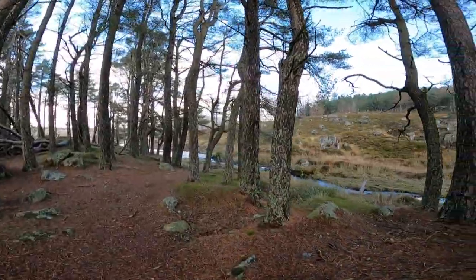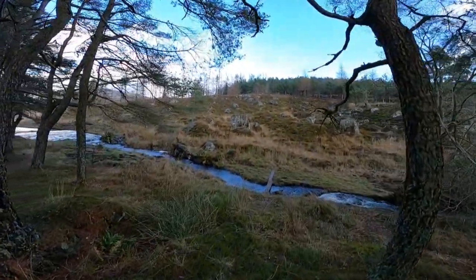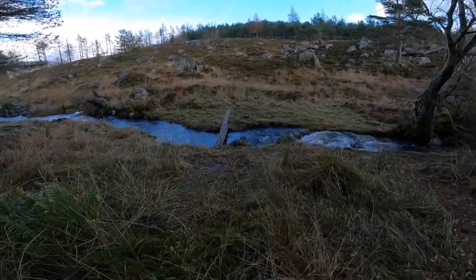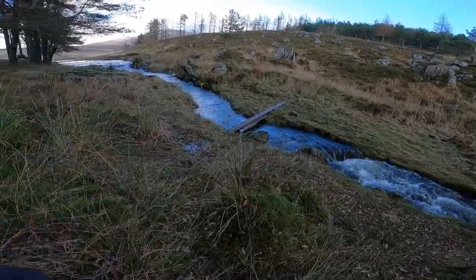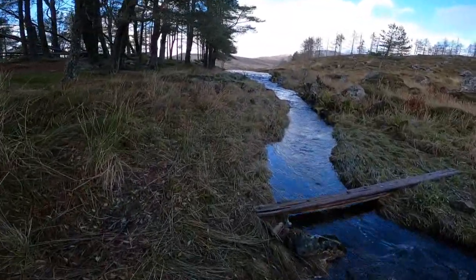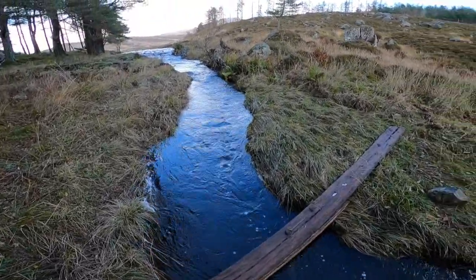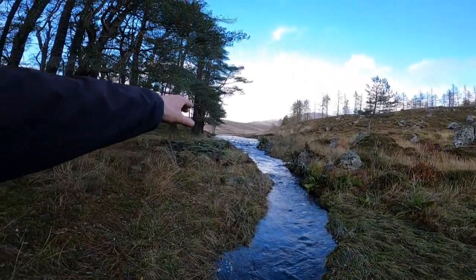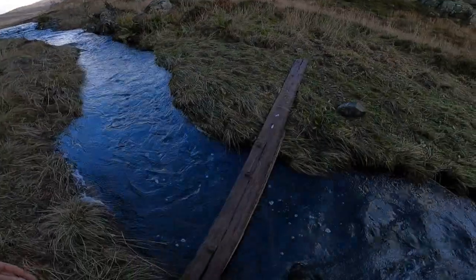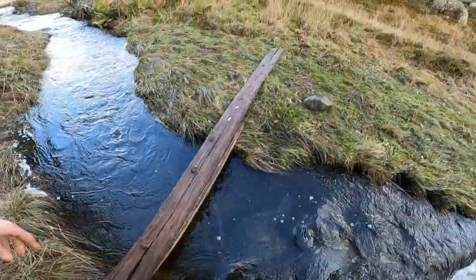Yeah, here's the overflow at this side. Look, there is a plank of wood here to help me cross. Looks like I'm going to have to use the plank of wood, folks. The ground here just looks soaking. Yeah, look, there's the overflow coming from the loch. It's a crazy wee waterfall. I'm going to try and safely jump over, but I'm literally going to use this stone as well as the wood.